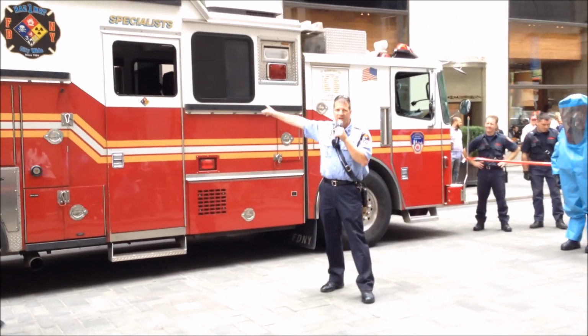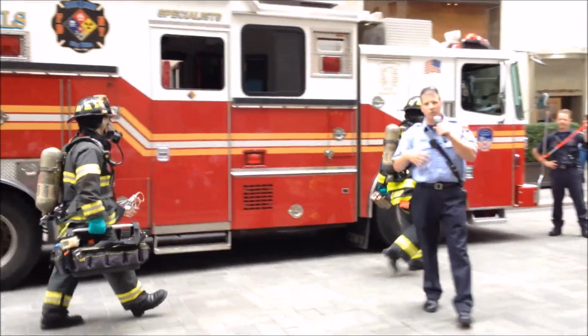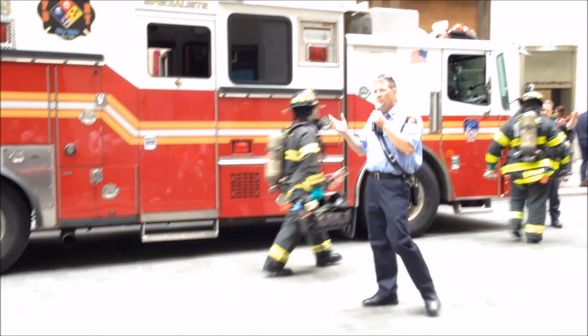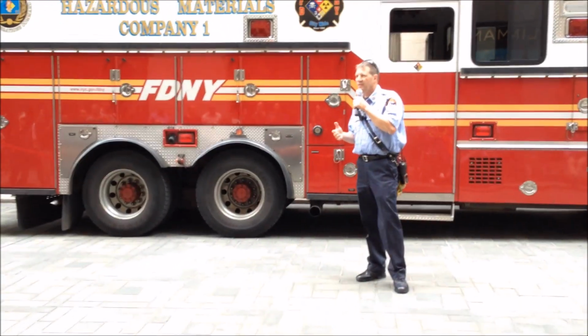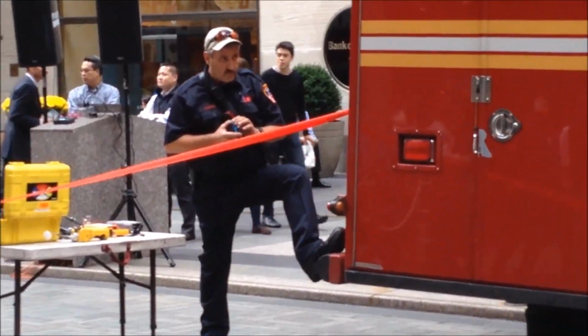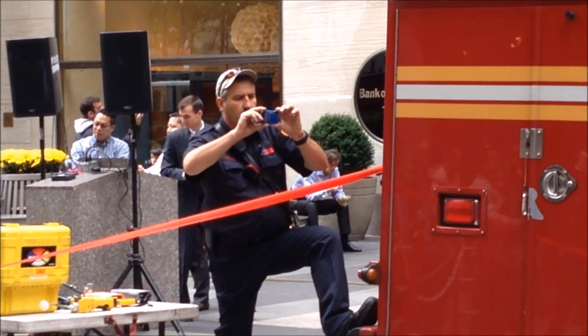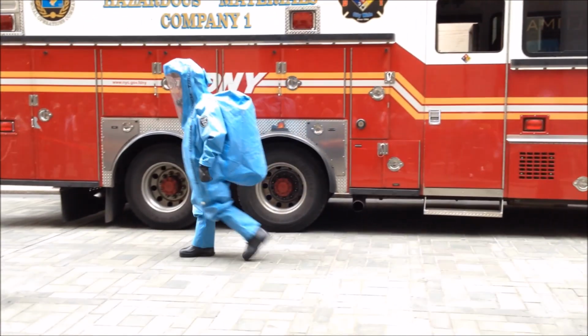This is our resource area back here. This is where we have all our computers and things, and we can look things up, because with over 50 million chemicals that are out there, we can't know all of them. So what we'll do is we do a little chemistry, we figure things out, we'll figure out what the dangers are, and then we'll send in somebody that's better protected.